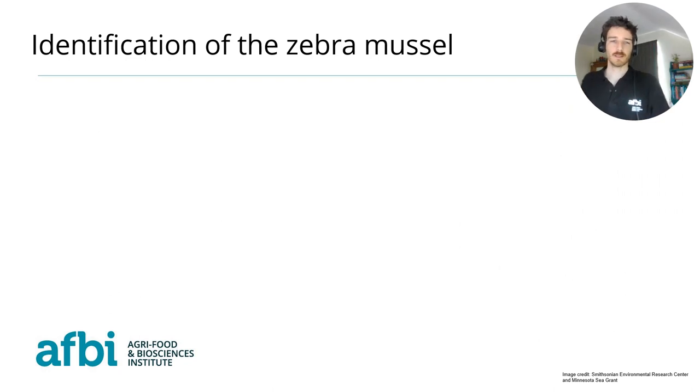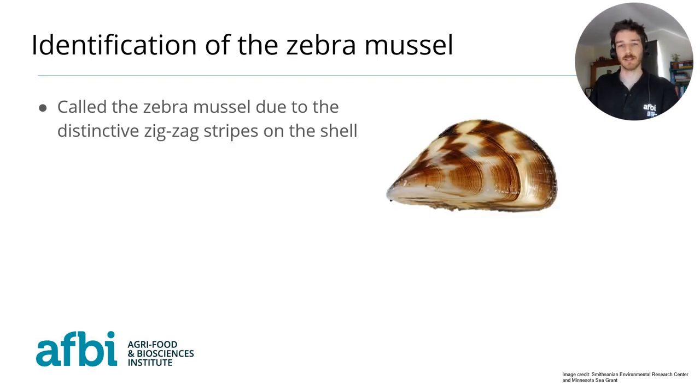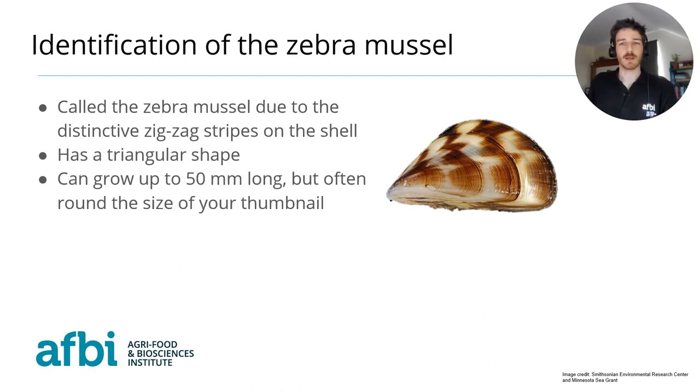So the zebra mussel is called the zebra mussel because of the quite distinctive zigzag stripes on the shell, as you can see here. It has a broadly triangular shape, as you can see, and it grows to somewhere around 50 mil, 5 centimeters. But generally, if you find it in the wild, it will be much smaller than that and more or less around the size of your fingernail or your thumbnail.